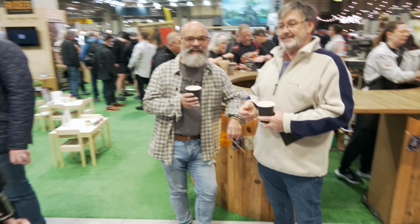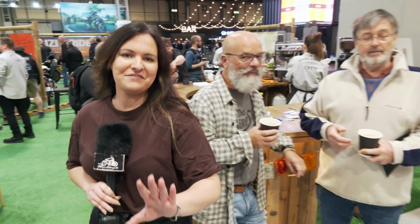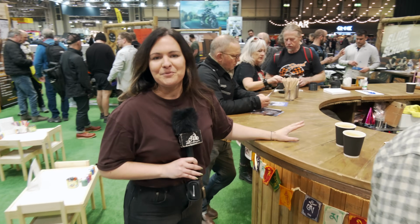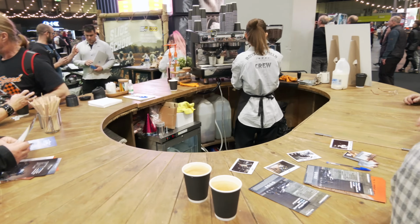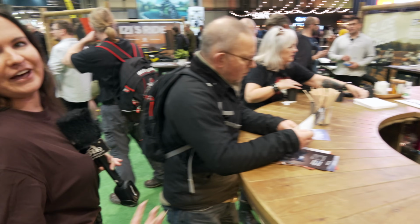Yes. So something that's really cool on the stand this year is if you have a Royal Enfield bike, you just need to show your key or a picture of your bike, and you can have some barista coffee. I think that's a really nice touch from Royal Enfield. It shows that they're caring about their customer base and they want to look after them.